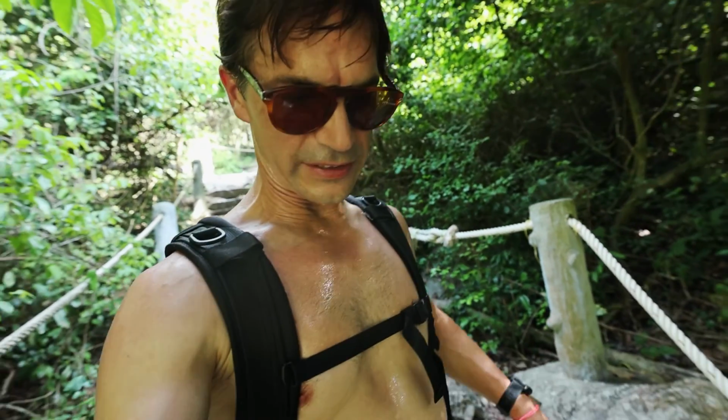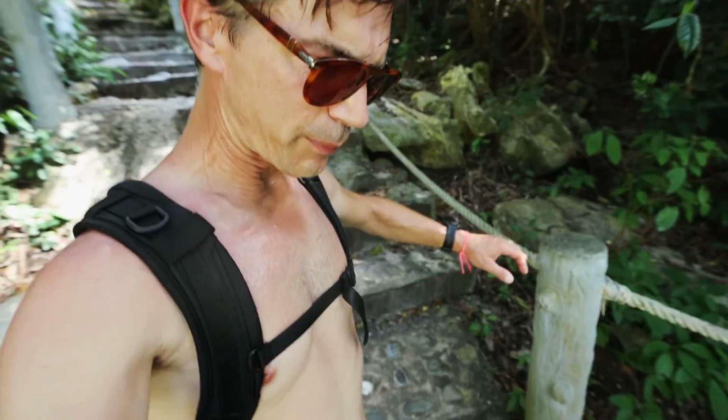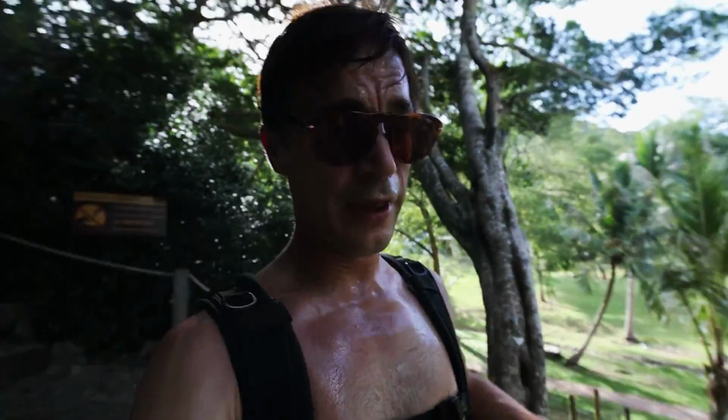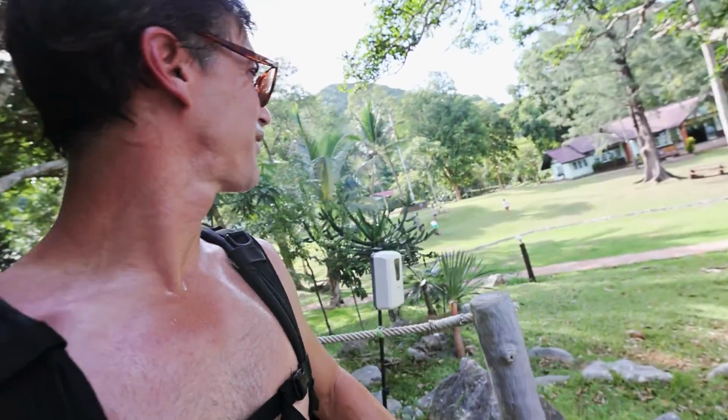These are the final steps down. I didn't record much of it because it is technical, and with these slippery flip-flops, you really need to pay attention to your footing going down. Don't do that in flip-flops, or as the locals do, just go barefooted, but that could hurt your feet. There we go. We got the tour guide down here pointing us towards some monkeys.